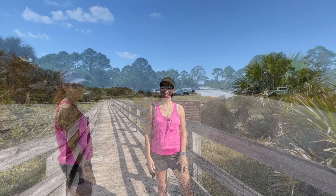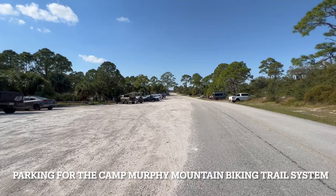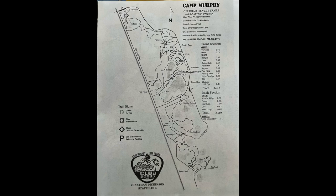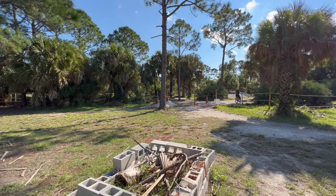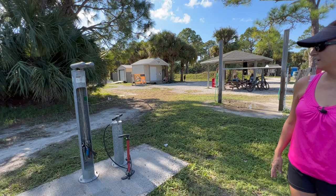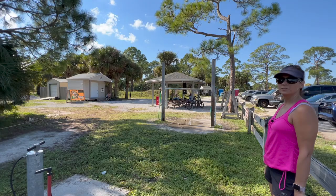Mountain biking is a very popular activity here. Here is a map of the Camp Murphy off-road bicycle trail system. So right here you're seeing a skills practice park. You get to practice your mountain biking skills before heading out on the trails. There's even a little maintenance area with various tools for working on your bike if needed, and some air available. And there's a bike washing station over there.